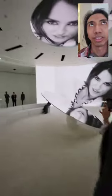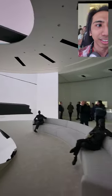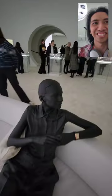Wow, their interior is nice. It's a very nice space. Not too bad. Hey, look, there's a thing guy. There's a moving glass as well. That's crazy.